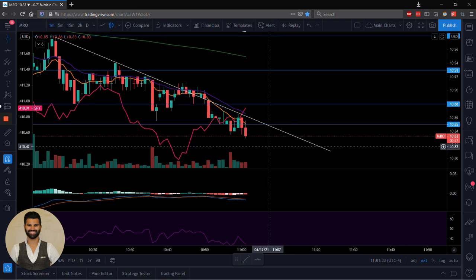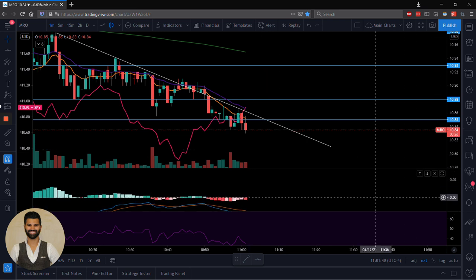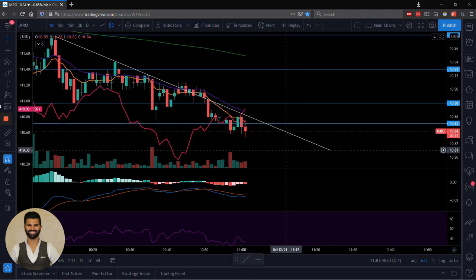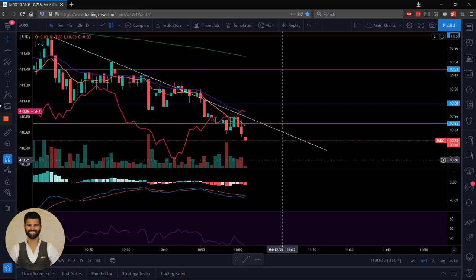Close position. How many shares? 9,473 shares, $102,000. All right, we're going to close this position. Market. It went back up.